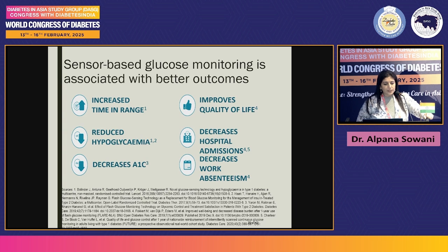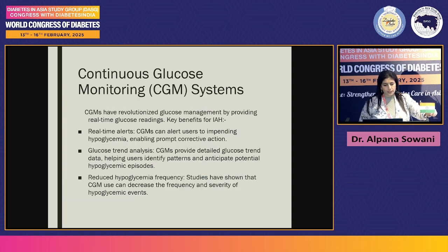So the sensor-based glucose monitoring is associated with better outcomes. There is an increased TIR, there is the hypoglycemia reduction, there's a decrease in the A1C, the quality of life improves. There is a decrease in the hospital admission, and absenteeism also reduces significantly. So how are these helping? The CGMS works because of the real-time alerts, the glucose trend analysis, and the reduced hypoglycemia frequency.